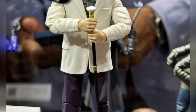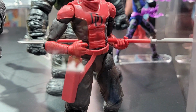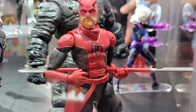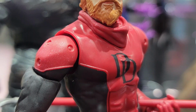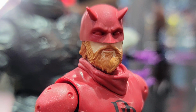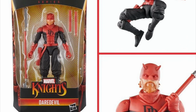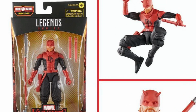Then we do have the Daredevil Netflix series Kingpin. This I definitely want to try to get. Then we do have this dope bearded ninja stylish Daredevil. I need to get this. It's just so damn cool looking, man. Just look at his awesome weapon that he has. The beard looks badass, and I love the way the suit is with the baggy ninja style pants. What a freaking cool looking Daredevil.